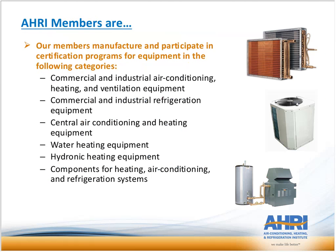So who are our members? We only have member manufacturers. All of our members manufacture products in the air conditioning, heating, and refrigeration industry. And our members represent about 95% of the U.S. HVACR market and nearly 70% of the global market, roughly.